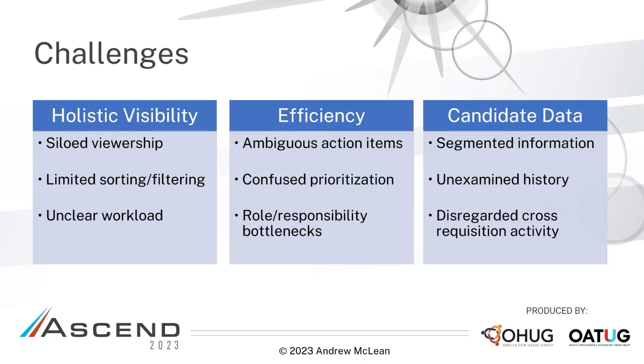And then those two challenges combined started to make the workload of the recruiters unclear. They weren't sure of their overall workload. How many applicants did they have at any stage in the candidate selection process? What were they looking at in terms of timeline for these applicants? Those kinds of things they weren't able to identify.